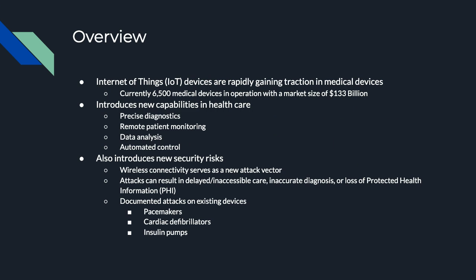So, connected medical devices are kind of a new field right now, and it goes hand in hand with the Internet of Things, which is also gaining rapid traction in society. Currently, there are about 6,500 medical device manufacturers in operation with a market size of $133 billion. This is expected to grow rapidly with the development of IoT devices as well.